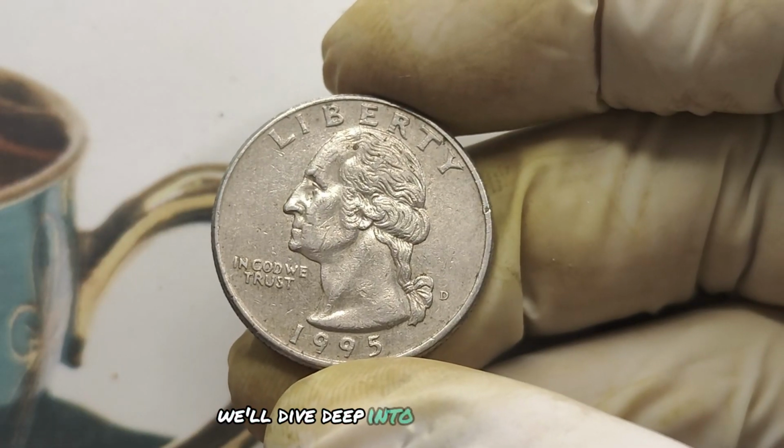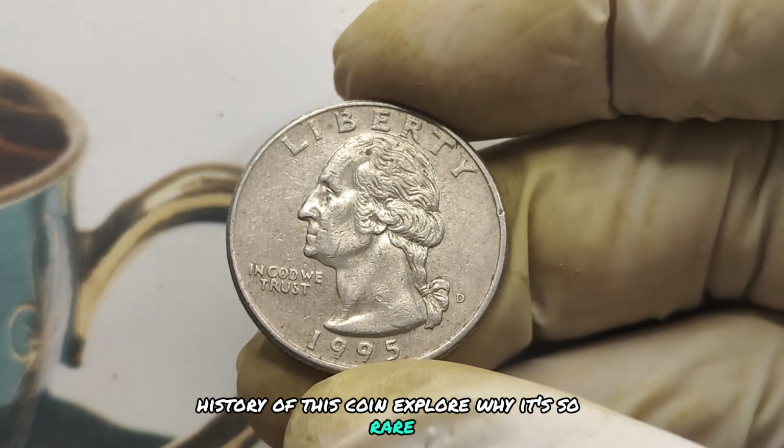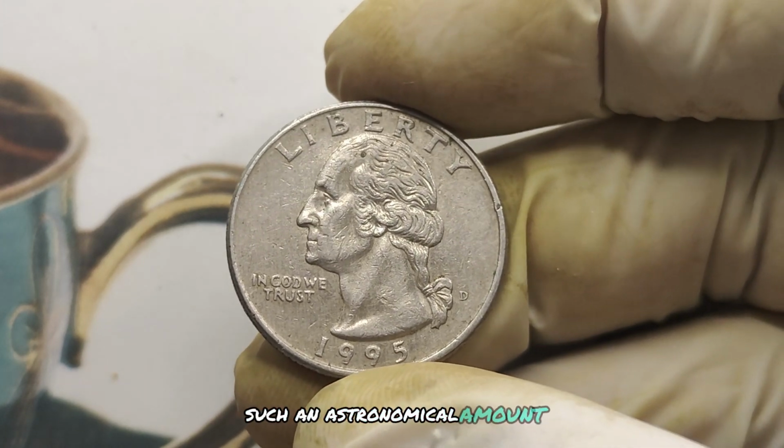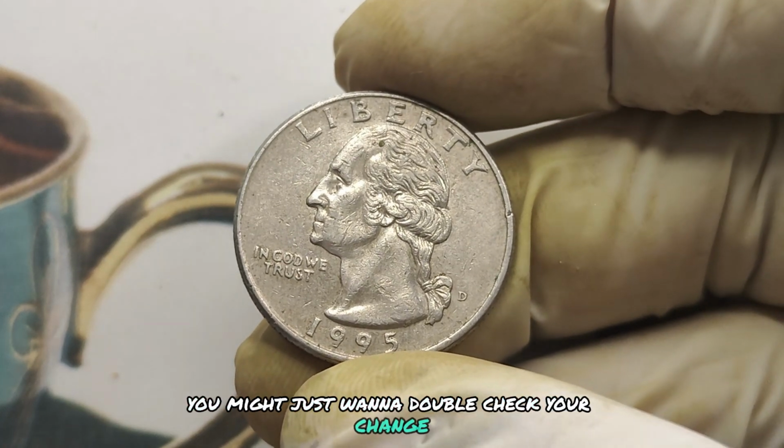We'll dive deep into the fascinating history of this coin, explore why it's so rare, and uncover the incredible details that make it worth such an astronomical amount. So, stick around. You might just want to double-check your change after this.